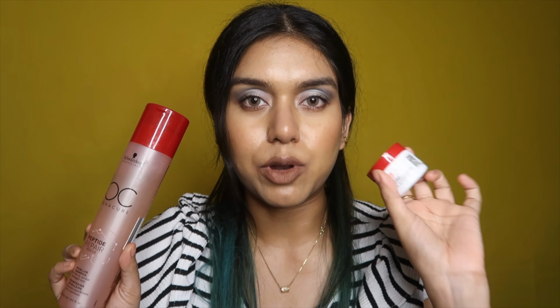But today we are going to talk about the Schwarzkopf Peptide range shampoo and the mask. Now I don't have the bigger version because I have already finished that one up. This is my second bottle. I have finished up a shampoo and the mask, and this one comes for free when you purchase something from Schwarzkopf above 1500 rupees, I believe. That's why I got this product for free, but I'm just gonna talk about the product because I have finished up a tub, right? So I have my full opinion about these two products.